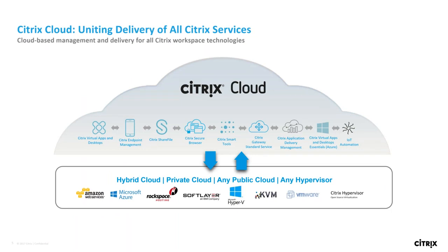Citrix Cloud is Citrix's hosted cloud service, which brings solutions to a single management plane and is designed to reduce IT complexity and simplify solution delivery and management. It helps customers extend their existing deployments, or they can move 100% to the cloud.